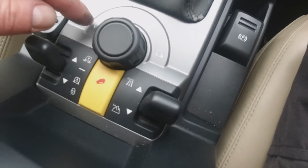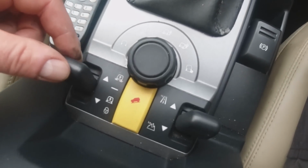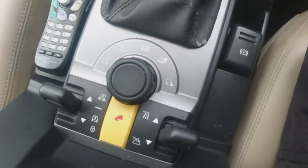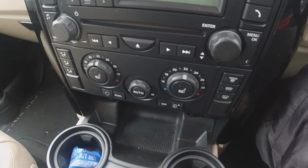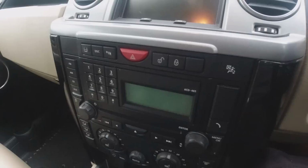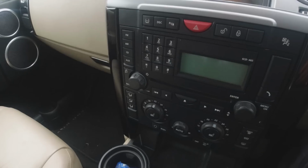You've got your hill descent. You've got your different settings for the terrain you're in. You've got the control for the suspension up and down, which does work. I've seen the suspension go up and down. We've got heated seats as well, climate control, parking sensors, and sat nav on this one as well. So absolutely fully loaded up, this one.